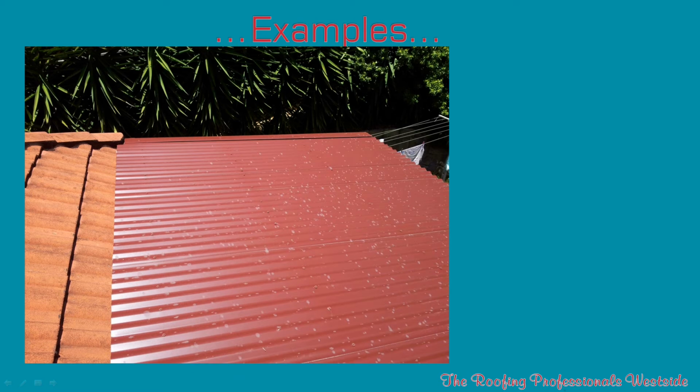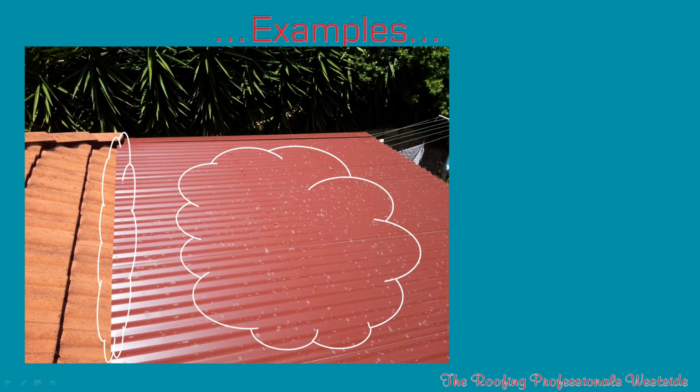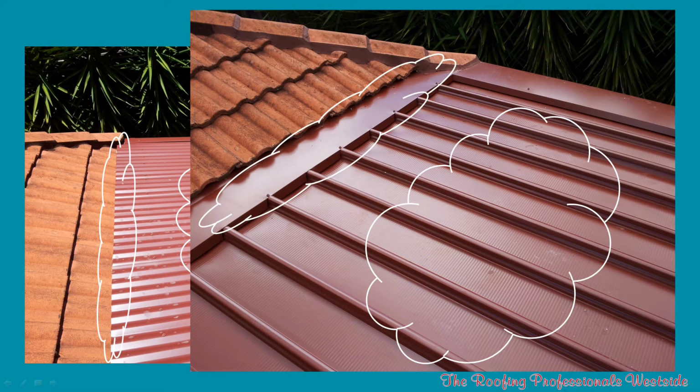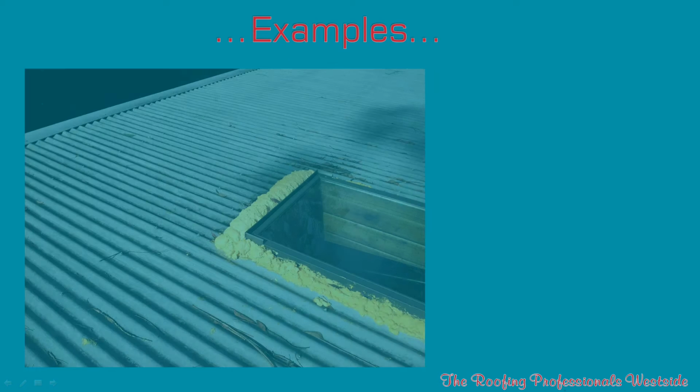Another example here, this is a roof that was put up, quite a new roof, by someone who did an extension to the back of the house, and it wasn't done properly, wasn't quite finished off, and they weren't available to come back and do the job properly. So you can see there's no flashing between the tile roof and the Colorbond roof, and also the corrugated roof profile is just too flat for this situation. So we took the roof away, we put in a clip lock roof to suit the fall, and then we put in a tile flashing between the tile roof and the new clip lock roof.